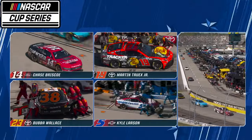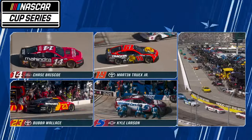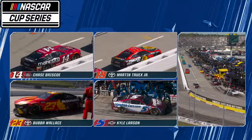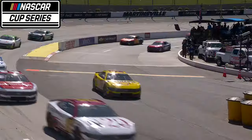Jamie? For Bubba Wallace, a really good first stage. He said pretty good. No changes here. The five, he's led every single lap so far for Kyle Larson. He says, my car is good. I just got stuck behind those guys. They held me up. Just air pressure adjustment for Larson.